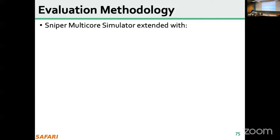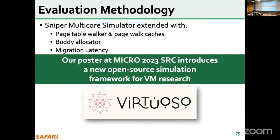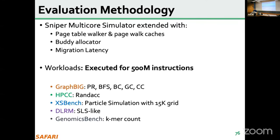What's our evaluation methodology? We use the Sniper multi-core simulator, extended with page table walkers and page table caches. We use the buddy allocator, which emulates how the buddy system works in the operating system memory manager. And we also model the migration latency. I will talk to you about this later. We had a poster at the same conference that introduces the simulation framework for virtual memory research that we built on top of this, which is called Virtuoso. And it's available on GitHub as well. We executed workloads for 500 million instructions, across a diverse range of benchmark suites.